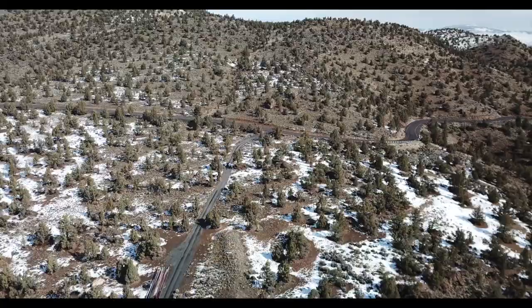Able to get out and explore a little bit before it was time to get back in the Jeep and make the long drive home.